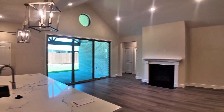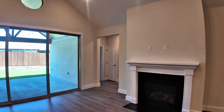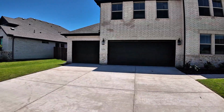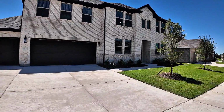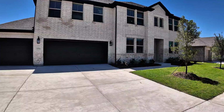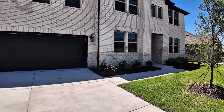That is it today for the single story. Obviously they have more floor plans, but let's get on to something much bigger. I mean much bigger, because this is 2,800 square feet. We're going to, I believe it's 3,700 square feet. Yeah, let's go. This is the Sterling floor plan. 5-bed, 4.5 bath, 3,700 square feet. That 4-car, really 3-car tandem garage.